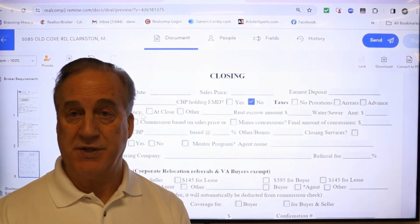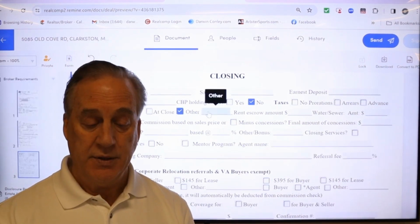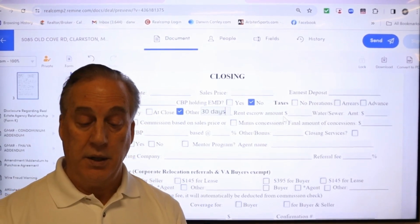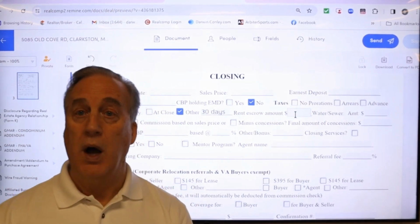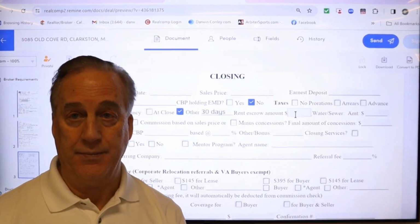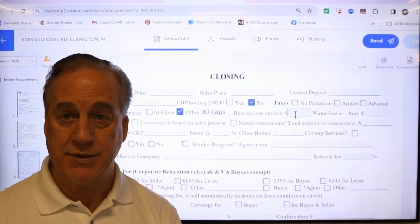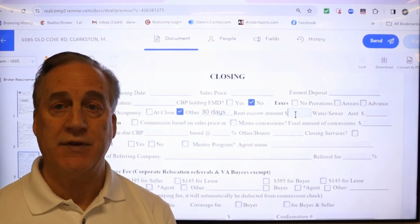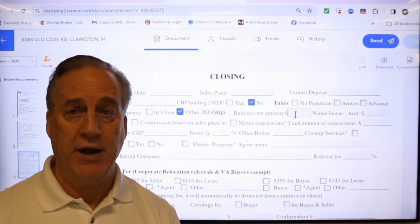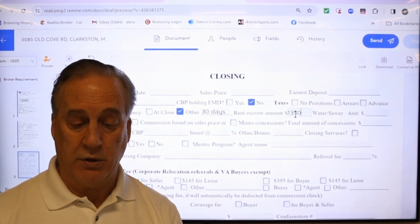Escrows, occupancy. Is it at close or is it due at another time? If it is, let's say I'm going to put 30 days here. Is there rent escrow? If so, how much is that? So let's say it's $30 a day. That would be $900, but it's 1.5 times. With our purchase agreement, it states that 1.5 times will be held. So 30 times 30 is 900. 1.5 times would be 1,350. And that's what goes in this blank.